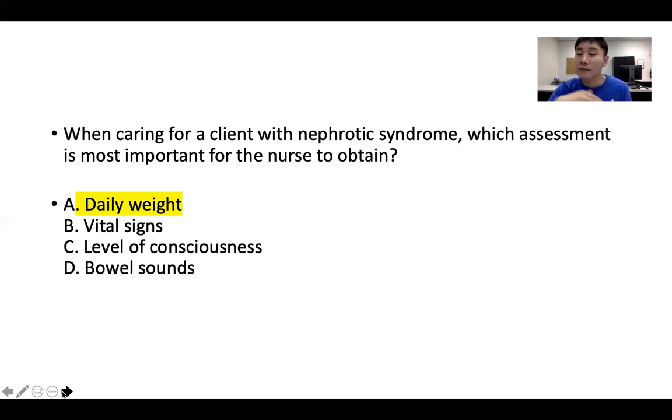For that reason, they have fluctuation in weight. So we have to weigh the patient daily to make sure the patient has not increased in weight too significantly, which would mean the patient is retaining too much water or fluid inside the body, and that can be a concern. That's why daily weight is the most important assessment for the nurse to obtain. It's also the most reliable assessment for someone who has kidney issues like nephrotic syndrome, glomerulonephritis, or acute kidney injury. Vital signs and continuous bowel sounds are important too, but compared to daily weight, they are not specifically associated with nephrotic syndrome.